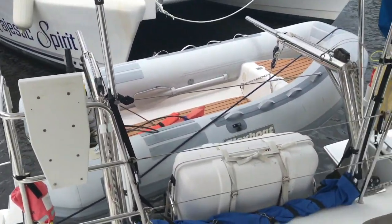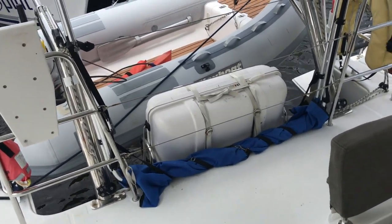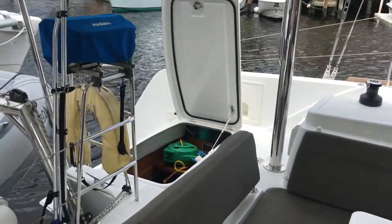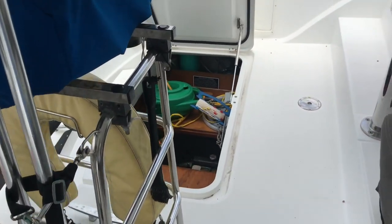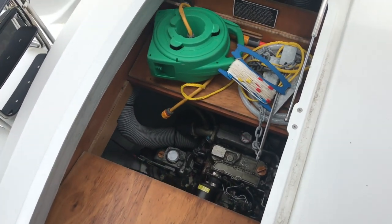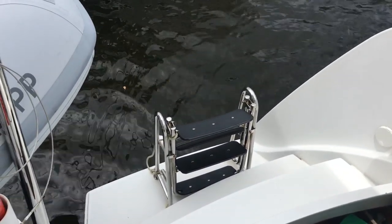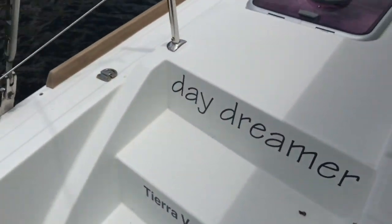So here's our dinghy. It looks about like an 8-footer with a life raft, because if you cross oceans, the insurance companies will require a life raft. And this has Yanmars, 850 hours. They look like they're in pretty good shape. There's a deluxe ladder. It's a little better than the standard ladder.